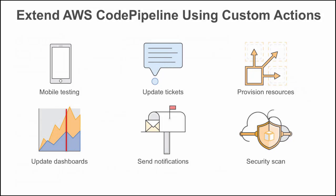platform. So for example, you could create an integration with a mobile testing tool. You could create an integration that could go and update a ticket, to say that maybe a certain feature worked or that it's been deployed or built. You could actually create custom actions to do provisioning of resources, maybe to launch a CloudFormation template or call another API to launch some resources.